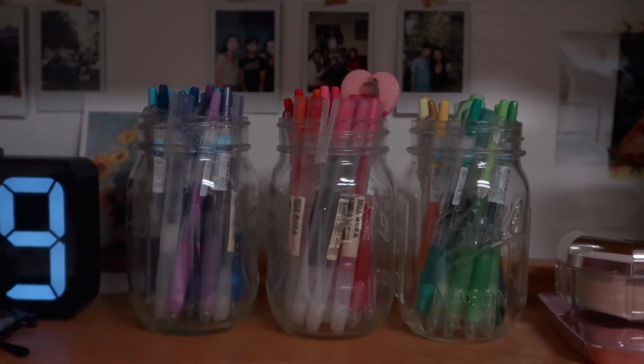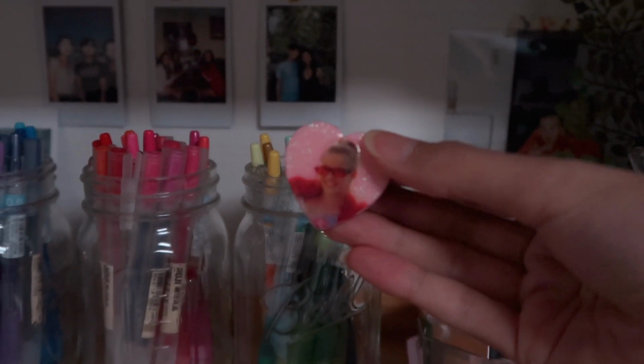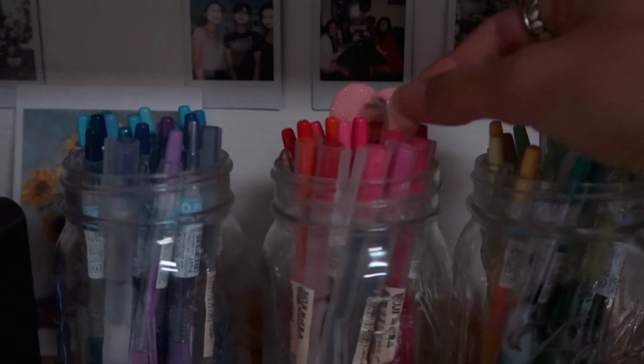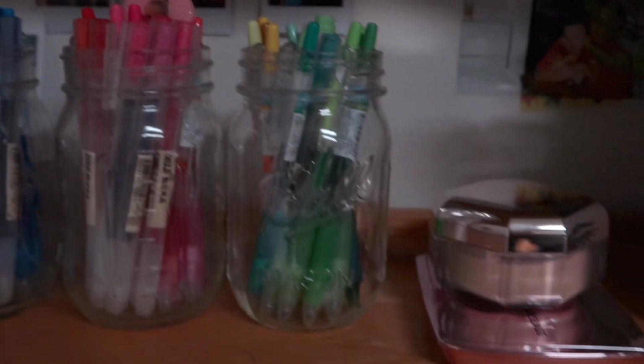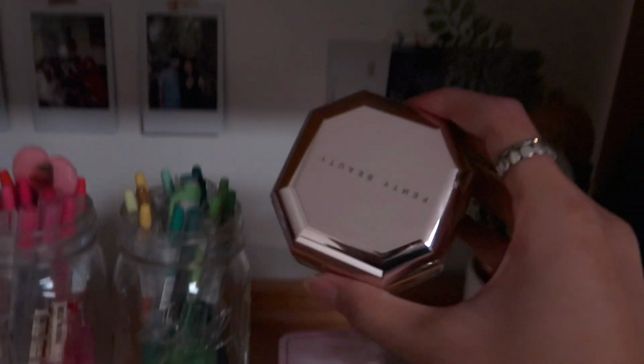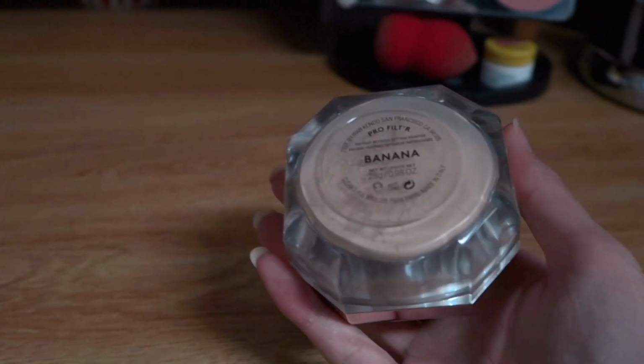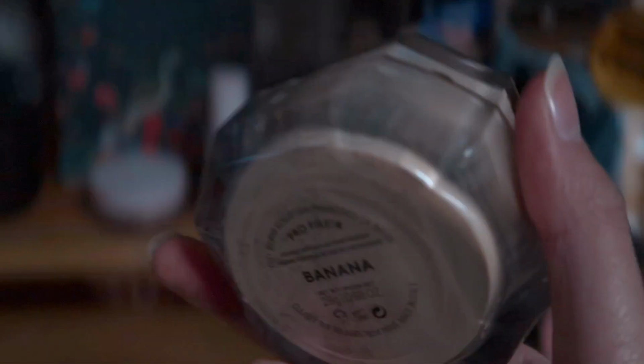I also really love collecting pens. As you know, I'm probably the king of pens. I have over 200 pens in my full collection, from Muji to Pilot. Right next to my beautiful pens is the Fenty Beauty setting powder. It's like really pretty, like it's in a really pretty plastic, but it looks like a glass container. It keeps me set throughout the day and I just really love baking with it.